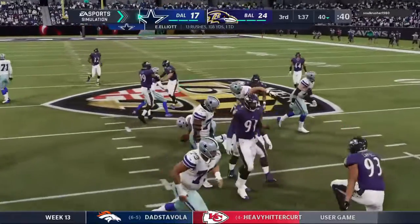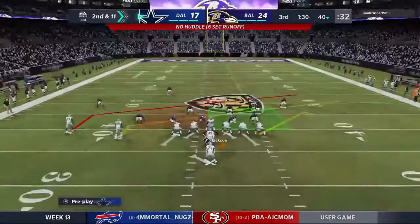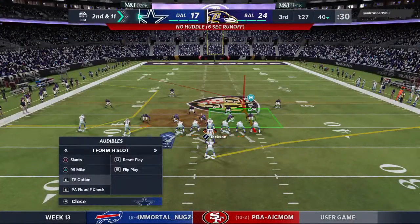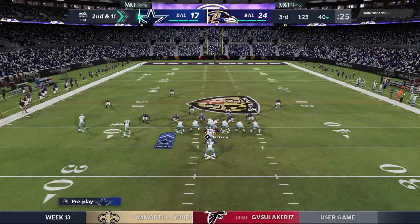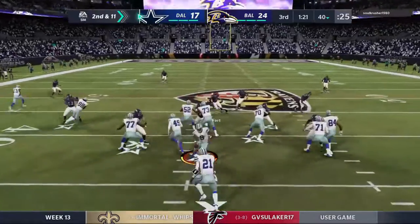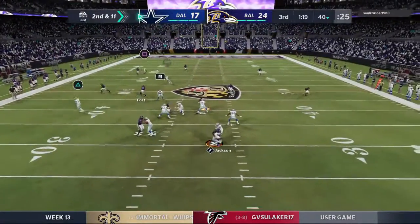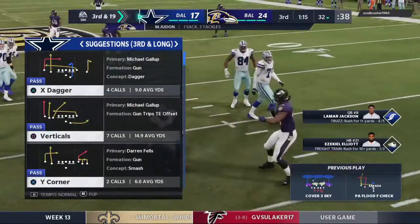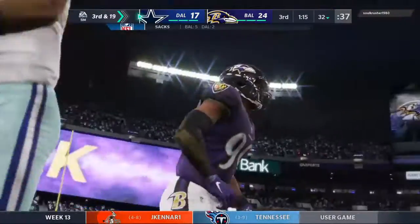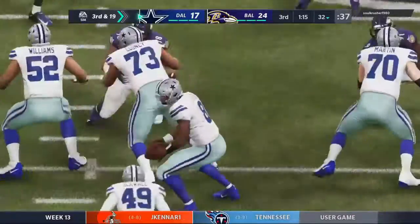And maybe a measure of revenge there. He's had his way in this one, but this time they get him behind the line. He'll lose a yard there, and it's 2nd and 11. Brings up 2nd and 11 at the 40. On 2nd and 11 now. Jackson, and he goes down. The Ravens able to get to him. Matt Judon in there to get him, and that is sack number 6 now for him on the year.